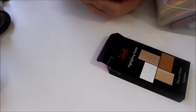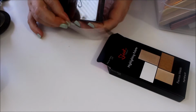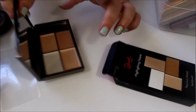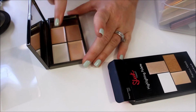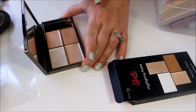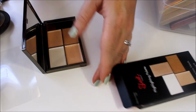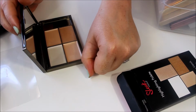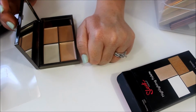I don't know if I'm going to swatch all of these because palettes have a ton. So this is another new one to my collection that Alana got me. You have 3 creams and 1 powder. I'll swatch the powder for you guys. And there she is. It's more like a bronzy kind of color, but it is still really, really pretty.